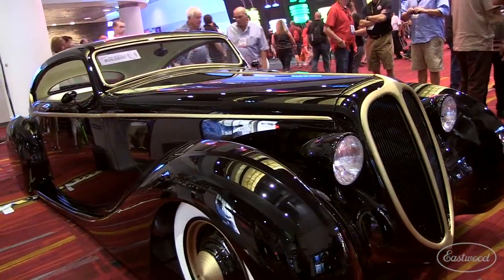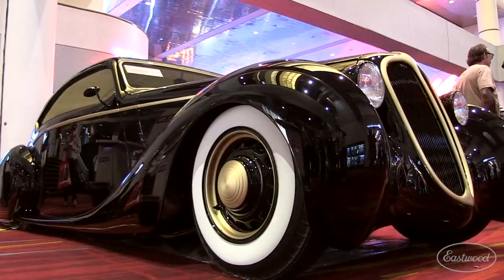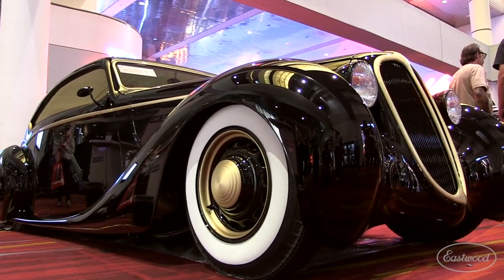It's Matt from Eastwood Company. We're at SEMA 2014, and we're with Rick Dore talking about the Black Pearl. This is a car that's gotten a lot of interest. Can you tell me the history of how the concept started and when you started building it?